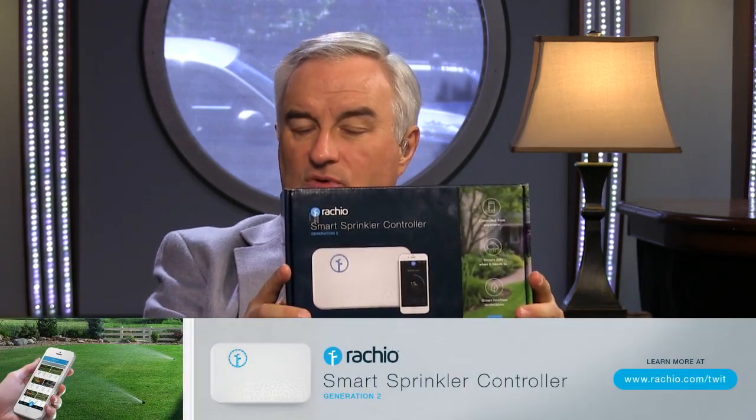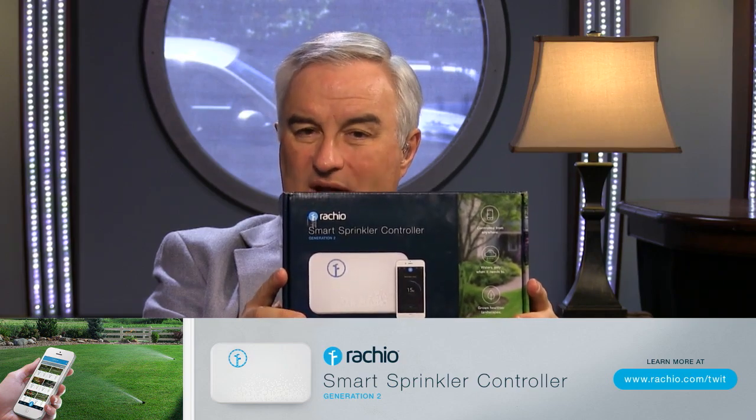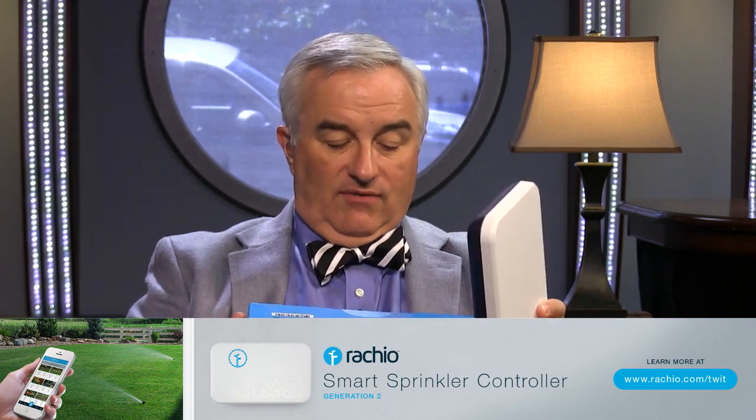There's some good news about that, though. If you have irrigation, a watering system, your local watering district might pay you a fairly substantial rebate to upgrade to this. This is the Ratio Smart Sprinkler Controller. We're installing this at our house. If you have an irrigation system of any kind, you have a controller. It may be inside your garage, maybe outside the house.